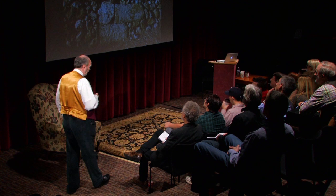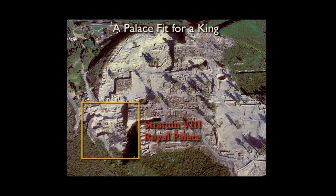Now, if we go back to our aerial shot again, I'm going to take you down below what we think is either the Ahab period or the Assyrian period. We're going to dig down deeper to this area where the gateways coming up from the outside lead into the late Bronze Age palace area.